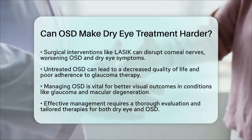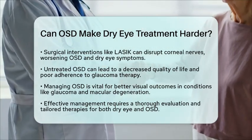Always consult with a healthcare professional for personalized advice and treatment options.